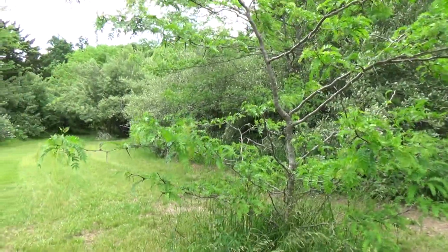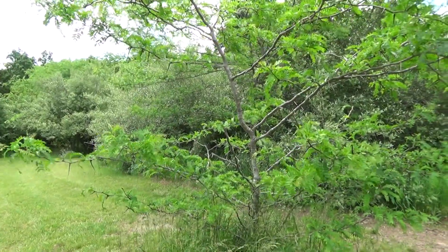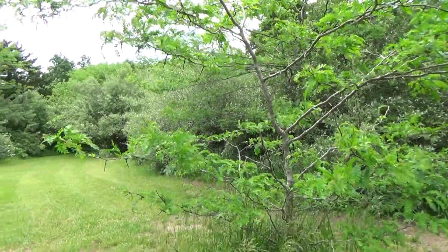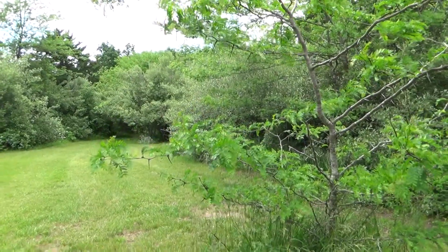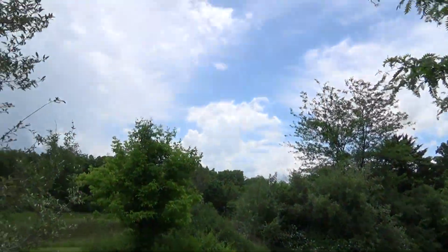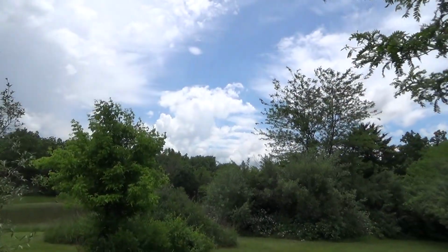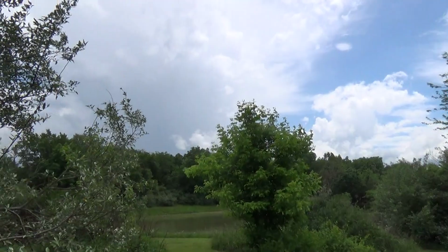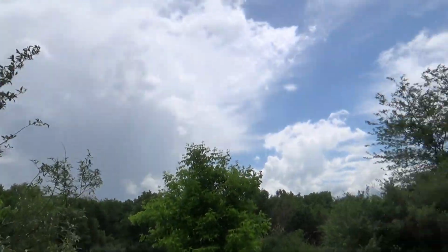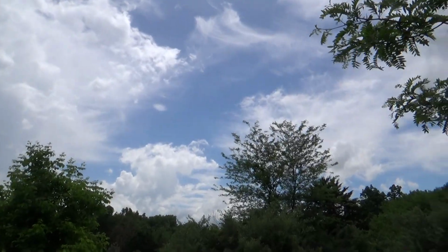Can you hear all the birds tweeting? I can't see them, but I sure can hear them. And look at that sky today. Over there, it kind of looks like rain. But on this side, the sky is clear and blue.